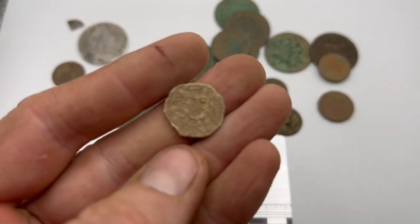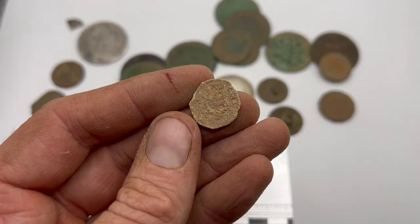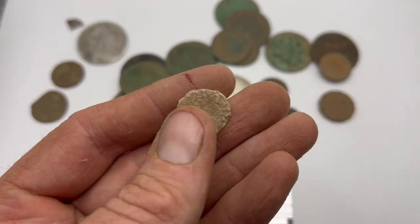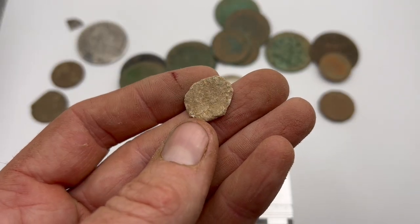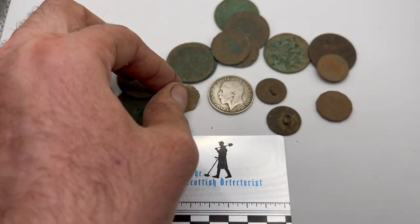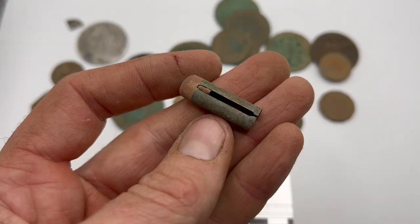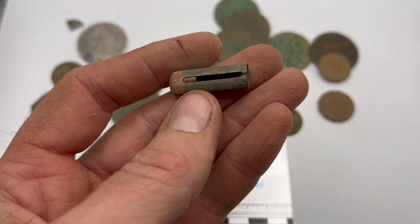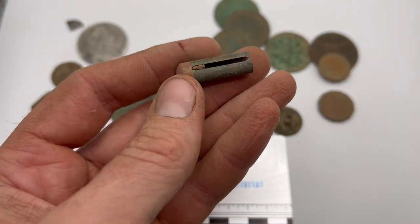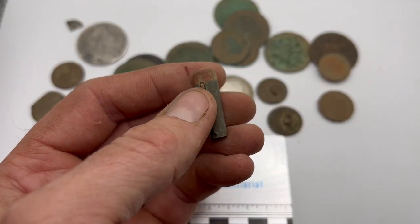This little lead piece, which I'm not really sure what that is, to be quite honest. Could be part of a button, some sort of stud, or even some kind of little token, but too far gone to tell. And then this curious little bit, which literally fell apart. I don't know what that is, some sort of latchy type something or other. It looks like that would have slid.